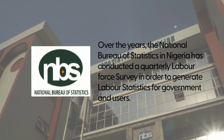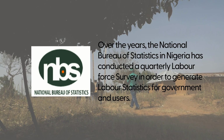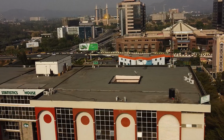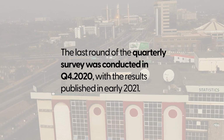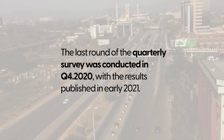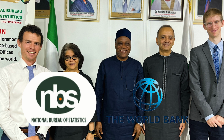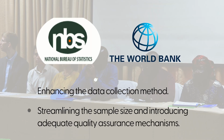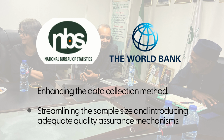Over the years, the National Bureau of Statistics in Nigeria has conducted a quarterly labour force survey in order to generate labour statistics for government and users. The last round of the quarterly survey was conducted in the fourth quarter of 2020, with the results published in early 2021. Since then, the National Bureau of Statistics has been working with the World Bank to improve the conduct of the survey by enhancing the data collection method, streamlining the sample size, and introducing adequate quality assurance mechanisms.